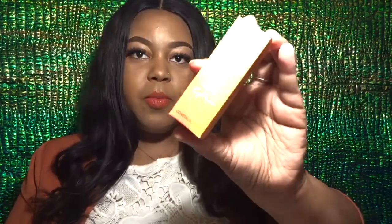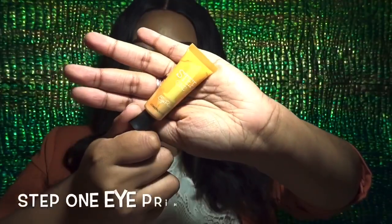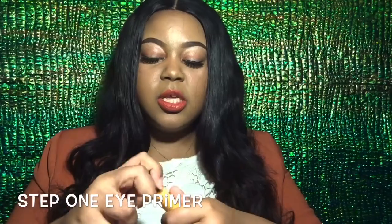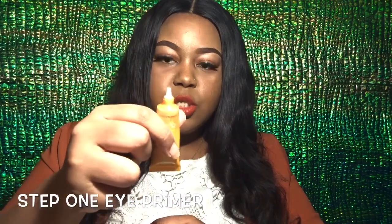Next, they sent me over their eye primer. This is step 1. This is how the eye primer looks. It has a screw on top and it's in the orange packaging. It's a cream based eye primer. It has a little tube and you just squeeze it out like so. Next, I have 2 lipsticks right here. One is in the number 8 and one is in the number 9.